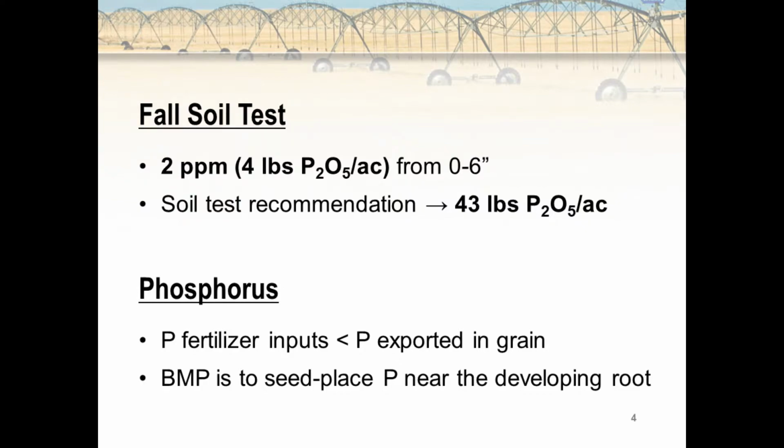So due to the inability of phosphorus to move in the soil, the current best management practice is to seed place phosphorus near the developing root. However, this may not always be possible depending on someone's specific on-farm logistics, or if the amount of phosphorus you need to seed place exceeds the recommended safe rate. For cereals, that's about 50 pounds per acre, but it's certainly lower for oil seeds and pulses.